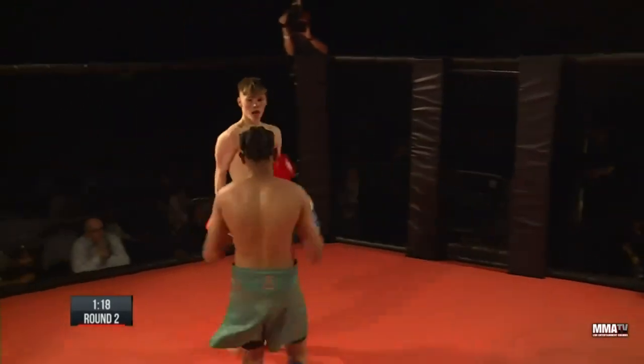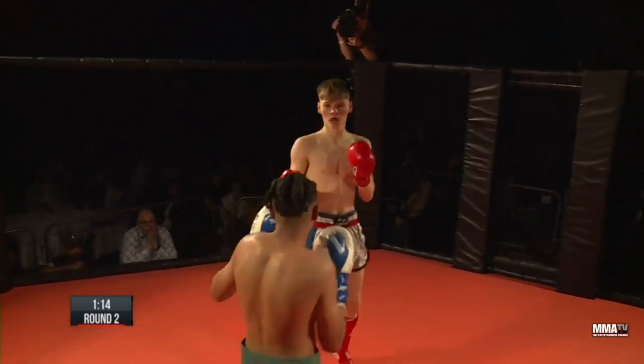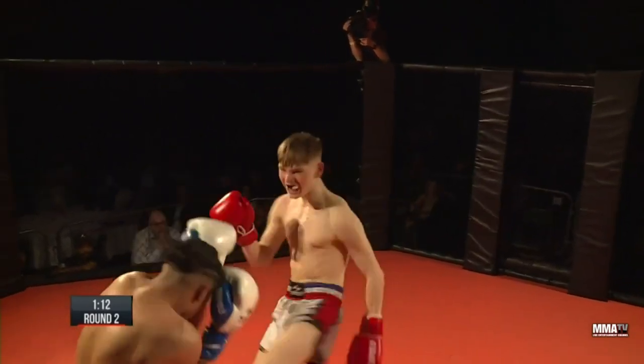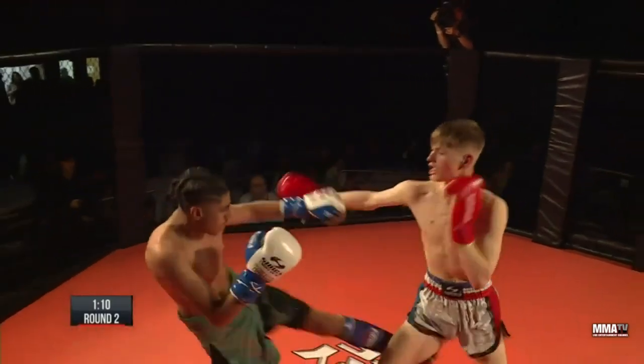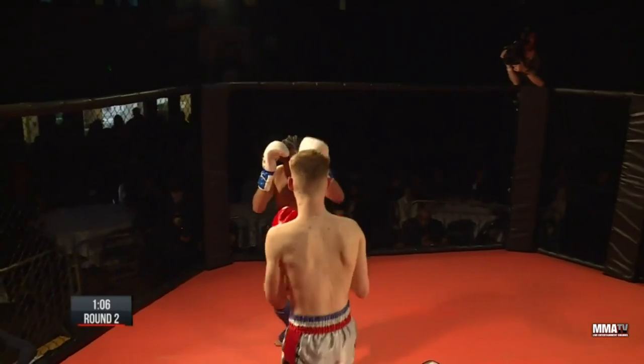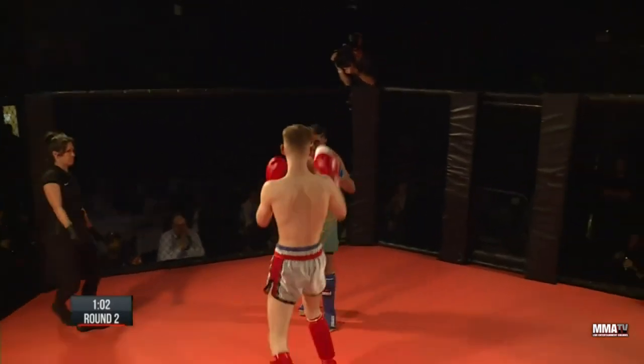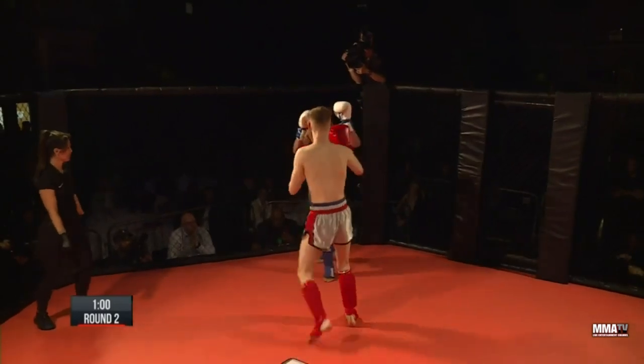Khan comes forward. Taylor going to the body with that left body kick is tremendous throughout this first and second round. Nice low kick. Good work from Khan. Lovely from Khan. Good jab.